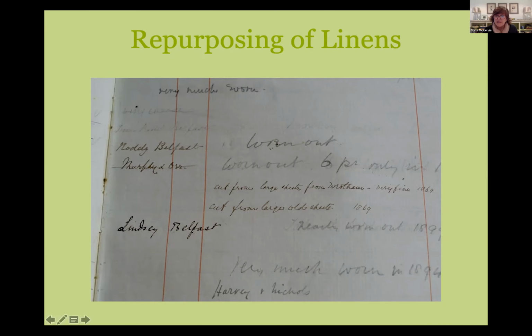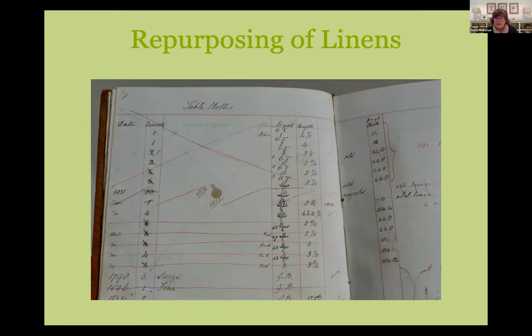But here we can see that these were cut from large sheets from Rotherham Park, where Anna Constantia's in-laws lived. Very fine. Then we have cut from large old sheets, nearly worn out, very much worn in 1895, and so it goes on. So nothing was allowed to go to waste. This applied to table linens as well as to bed sheets.